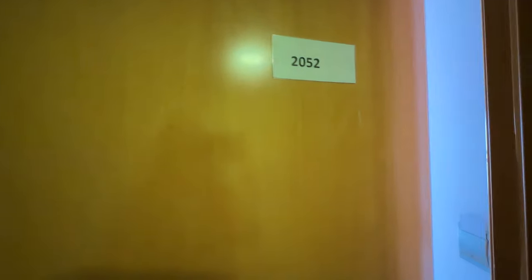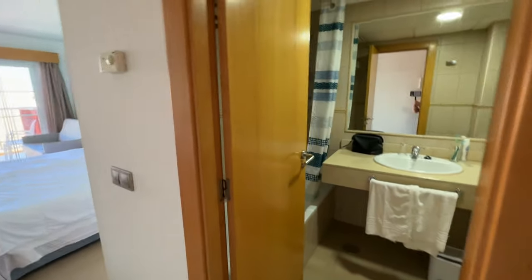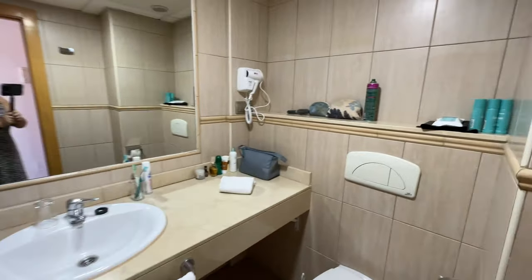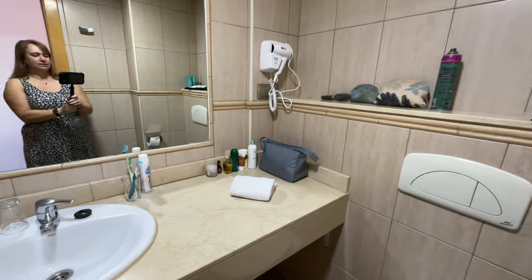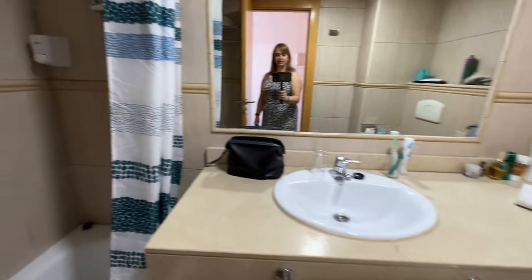At our room, room 2052. So we're on level 2. So, start off, we've got the bathroom, which is lovely. There's plenty of storage space and places to put all your bags and bits.